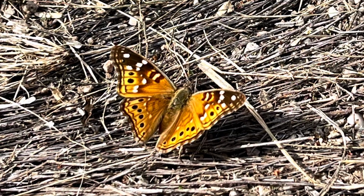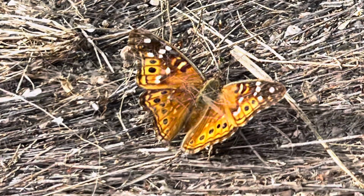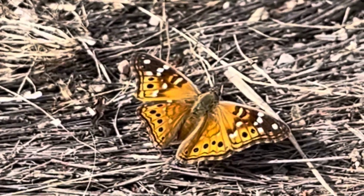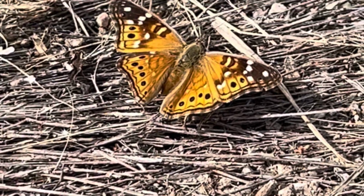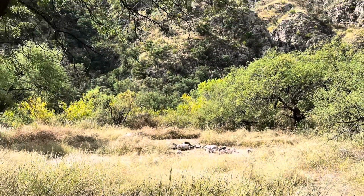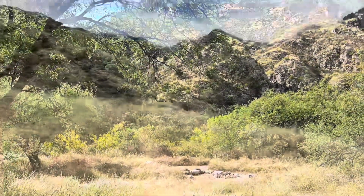While we waited for the sun to come up and dry out our gear, I ended up sitting and watching some butterflies and some crickets in the area that were enjoying the sun rays as well. After packing up all of our gear from our camp spot, it was time to hit the trail and head back out and try to catch a shuttle.